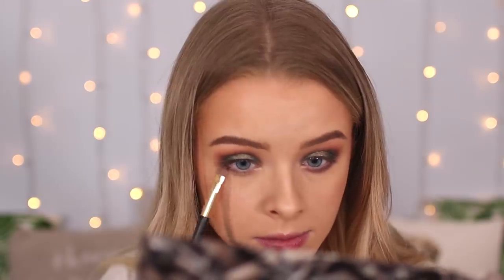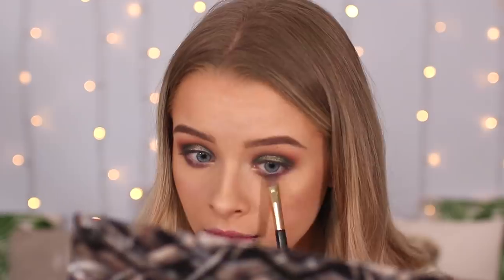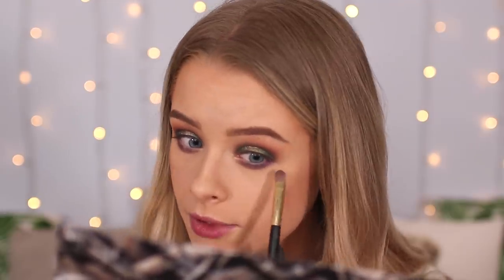I would definitely say this one's more of a satin. I'm actually going to take a bit of this shade, which is called Stormborn, and add that over the top. Ooh, that one's really pretty. These are definitely very royal colors. I feel like this is a very royal eye look right now.